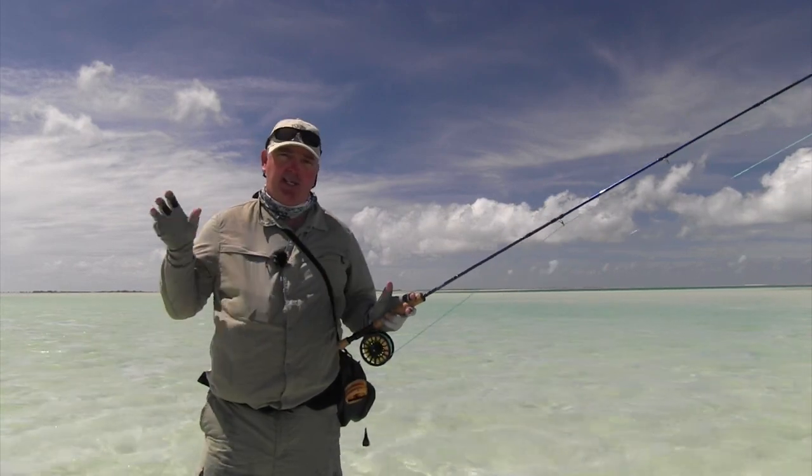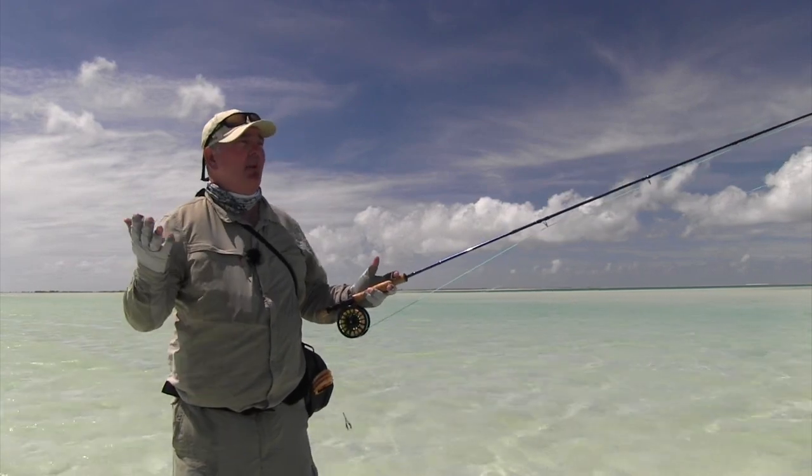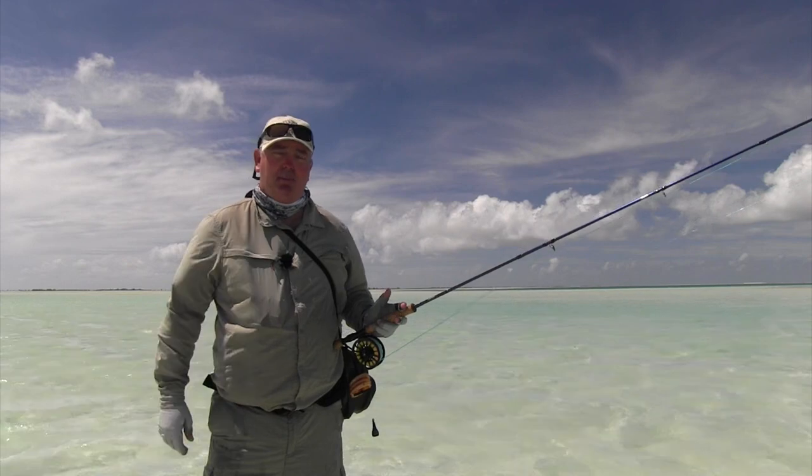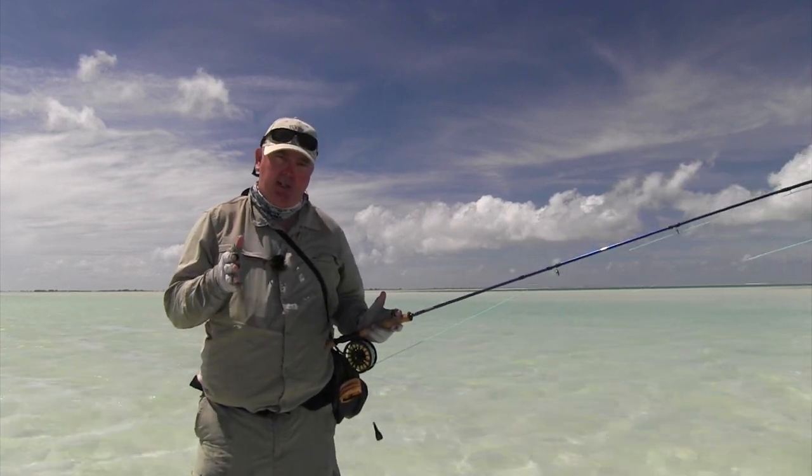There's also a lot of triggers that you're going to come across here on the lagoon itself, as well as GTs and a few other different species, but you're really here for the bonefish. They're just incredible. We've also got outside fishing, and that's something that you really should consider.